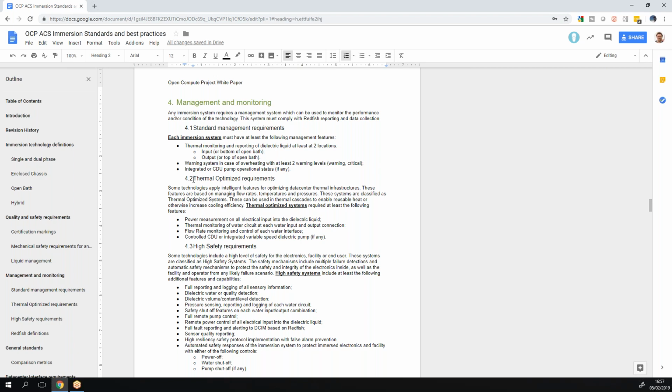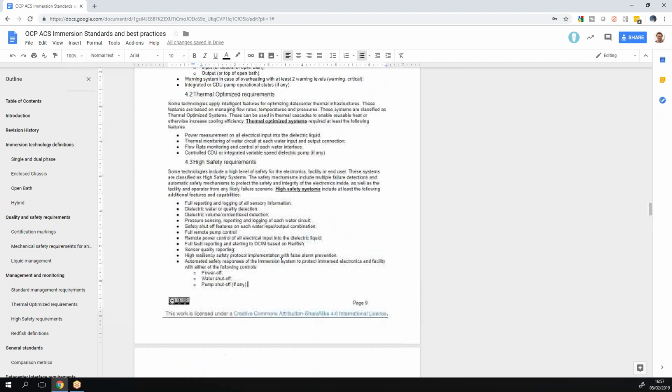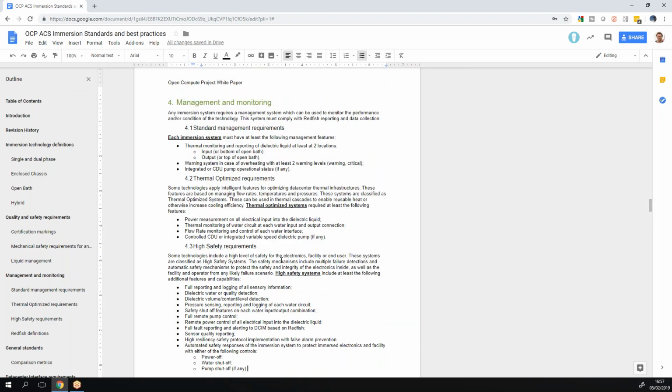And there are several classifications for optimized type solutions, so to allow differentiation between, or at least different marketing approach for different types of technologies. And the two that we've identified now is thermal optimized requirements. Some technologies are specifically good at thermal management. Some solutions are specifically aimed at high safety use for high availability systems. If there are any other unique aspects that could be described in such a way that can help in positioning certain types of technologies for certain types of platforms or implementations, feel free to bring them up. I think this is a part of the document that should remain open towards the future, and where different types of classifications can be put in.